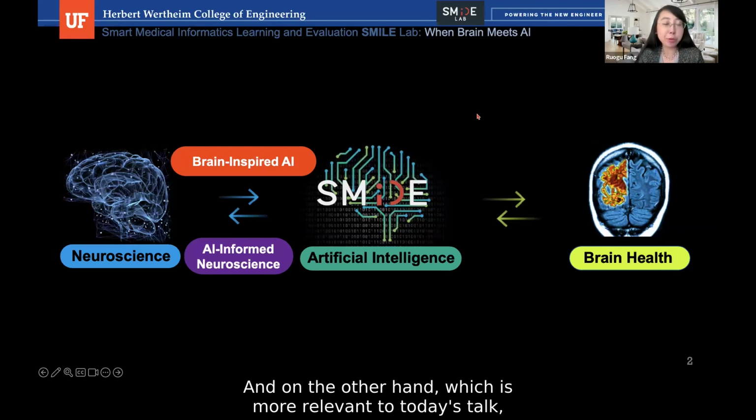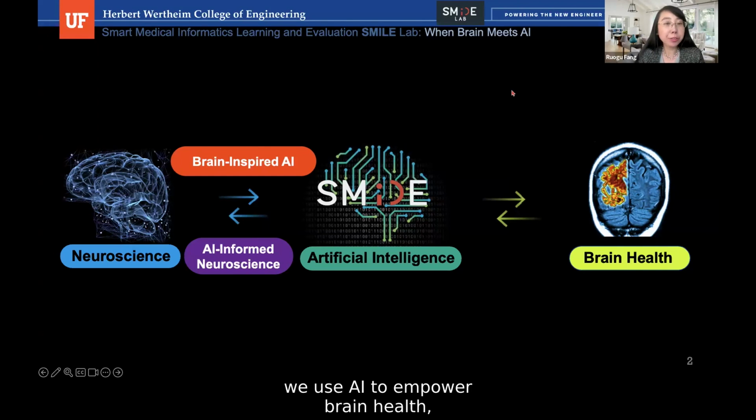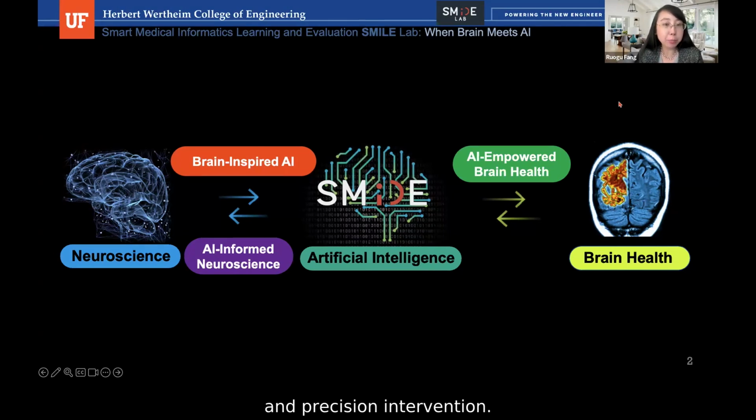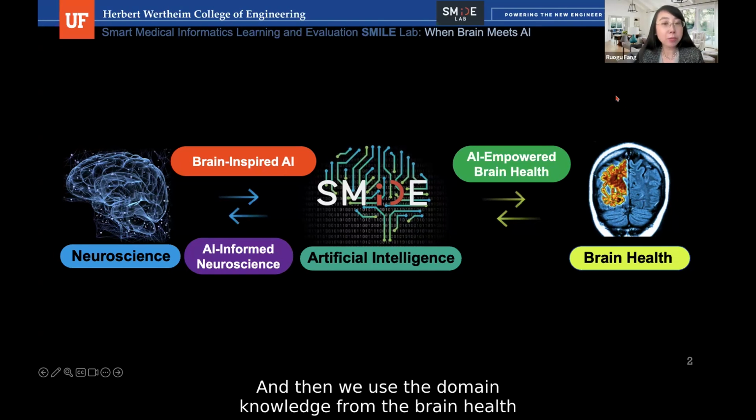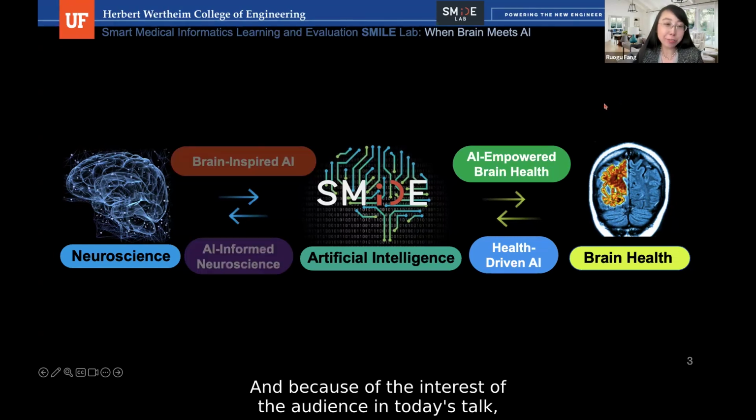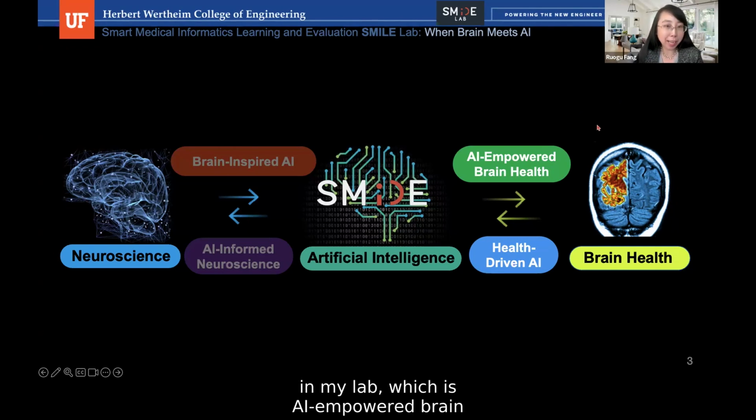On the other hand, which is more relevant to today's talk, we use AI to empower brain health, where we build AI systems that can perform early diagnosis and precision intervention. And then we use the domain knowledge from the brain health space to build better AI in turn, because we want to make those AI systems more trustworthy, explainable, equitable, and also personalized. Because of the interest of the audience in today's talk, I will focus on the second part of research in my lab, which is AI-empowered brain health and health-driven AI.